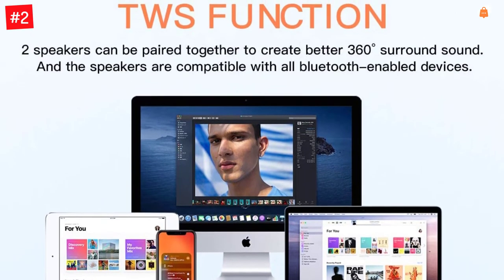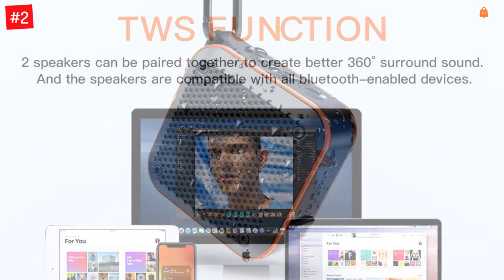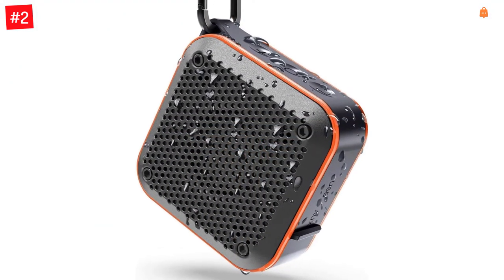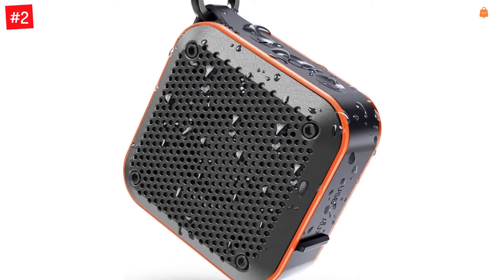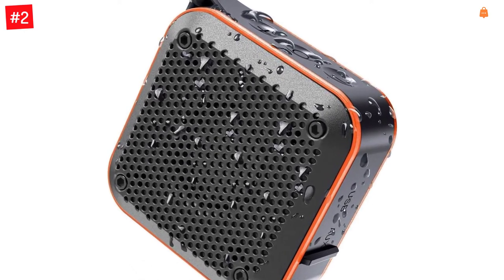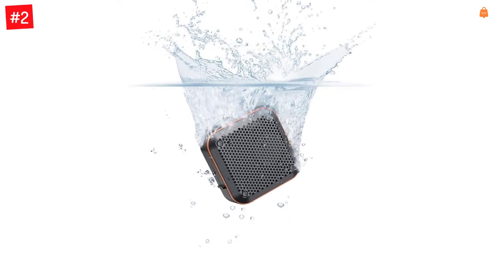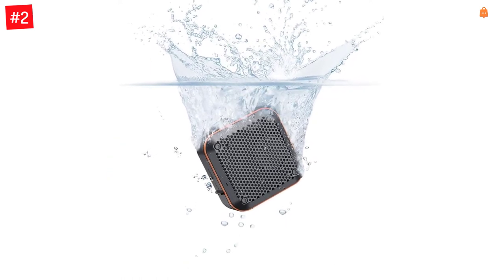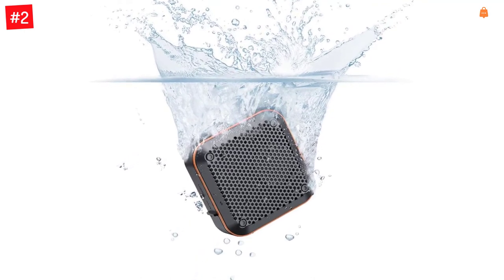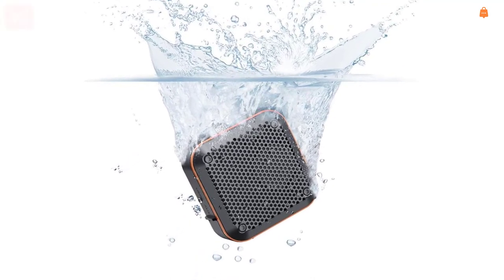IPX7 waterproof technology offers impermeable protection, and it can even be submerged in 33 feet of water for up to 30 minutes. The Lezii shower Bluetooth speaker provides the highest degree of waterproof protection, and can even be cleaned with running water. It can totally resist water spray and splash. The water vapor in the bathroom will never interfere with the sound quality of the speaker. Feel free to be a bathroom rocker.